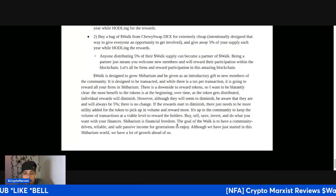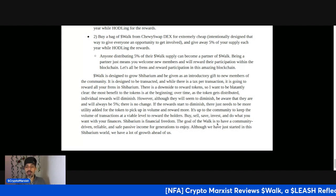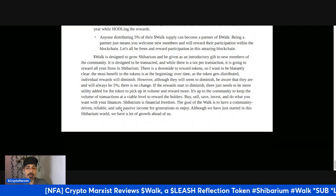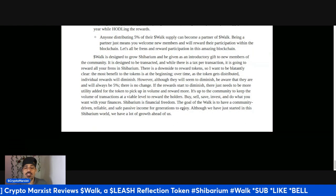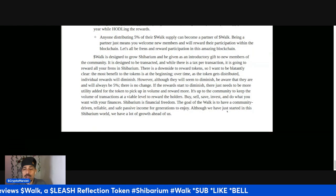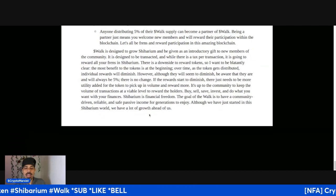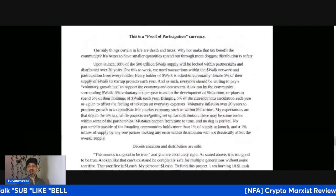Shibarium is financial freedom. The goal of the walk is to have a community driven, reliable, and safe passive income for generations to enjoy. Although we have just started in this Shibarium world, we have a lot of growth ahead of us.